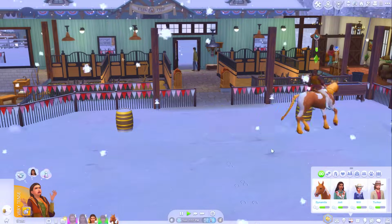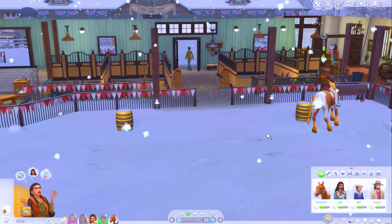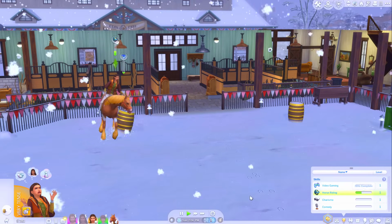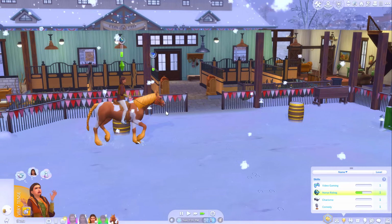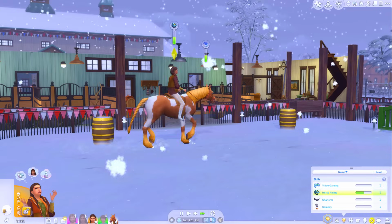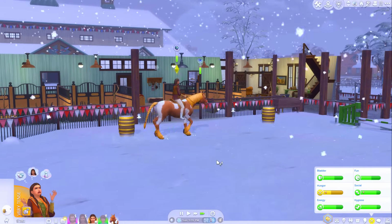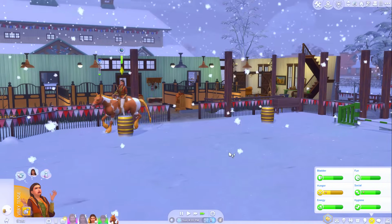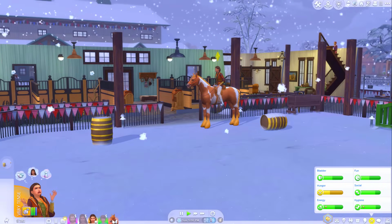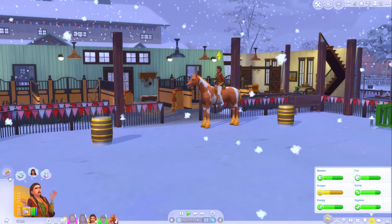How are Dynamite's skills? What do we have? I mean, not great, but we can work on that. And we only have horse riding level 1. So I think we'll just do a little bit of practice with the barrels. Practice makes perfect. Needs are starting to go down a little bit, but maybe I'll wait until the horse is uncomfortable. This isn't about you, Annika. Agility level 2. Okay. All right, the horse looks very uncomfortable. Okay, fine. We'll go home.